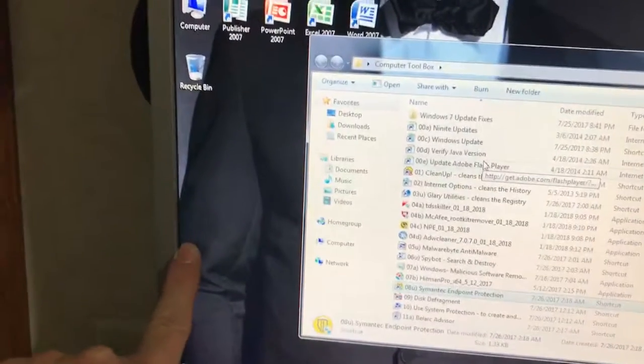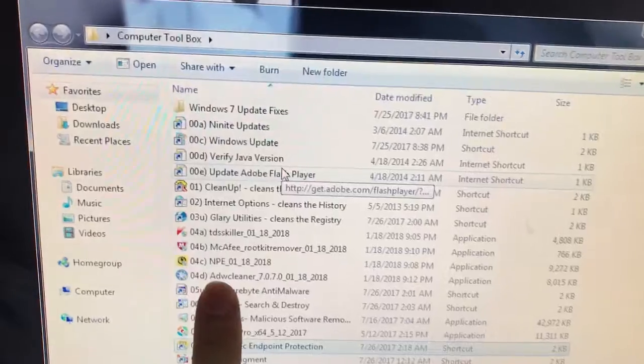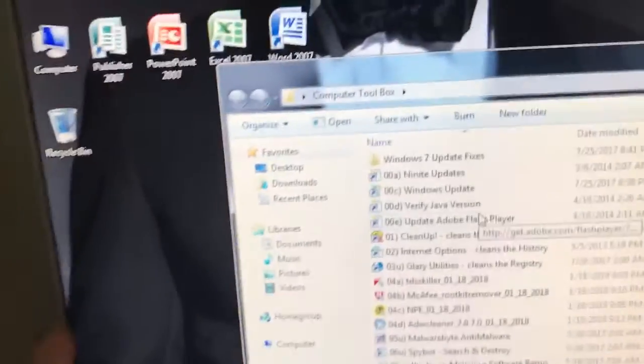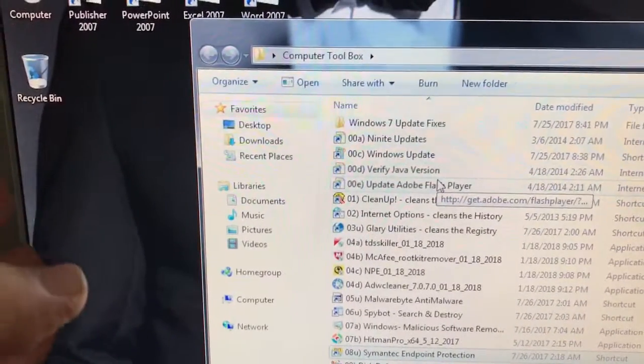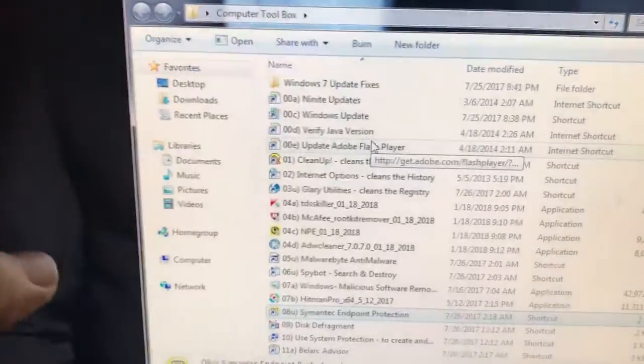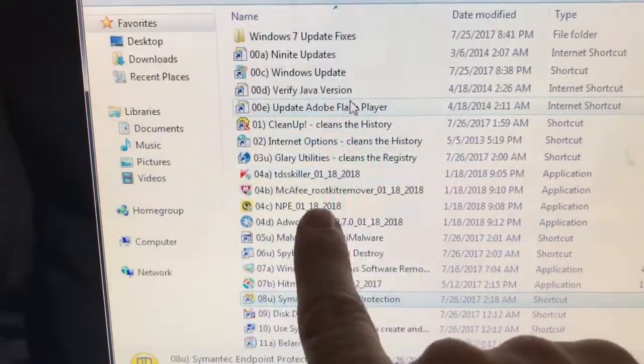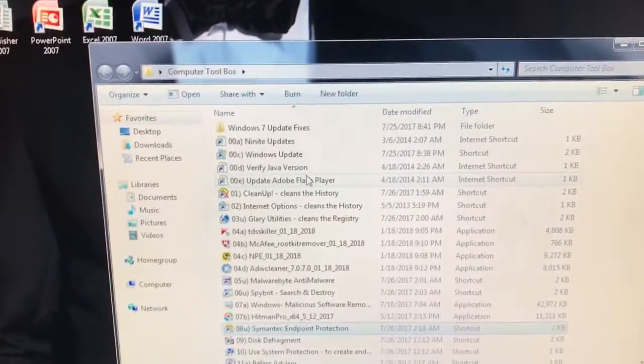In the last video, over here on the left hand side, I had 4 programs that I had just downloaded: the TDSS Killer, the McAfee Rootkit removal tool, the Norton Power Eraser, and the Adware Cleaner programs. All I did between the 2 videos, off video, is drag those from the desktop, and after I had erased the old versions in this folder, I dragged the new versions into the folder and refreshed the folder, and there they are. You can see by the date, 1/18/2018, that these are the 4 programs that we just finished working with.